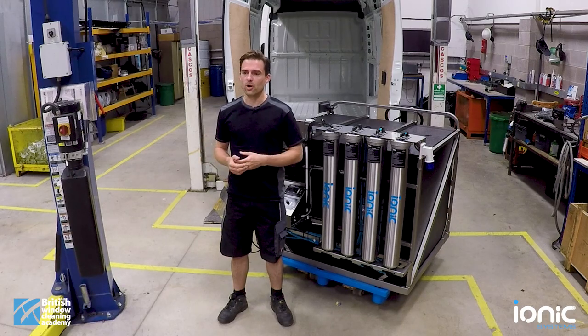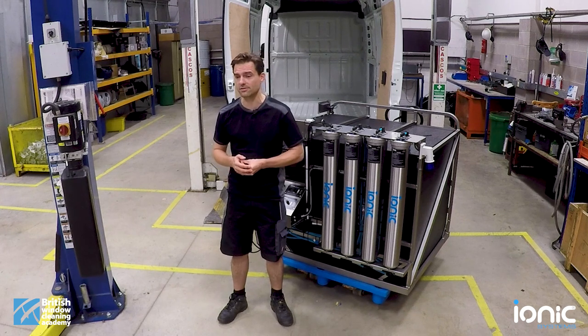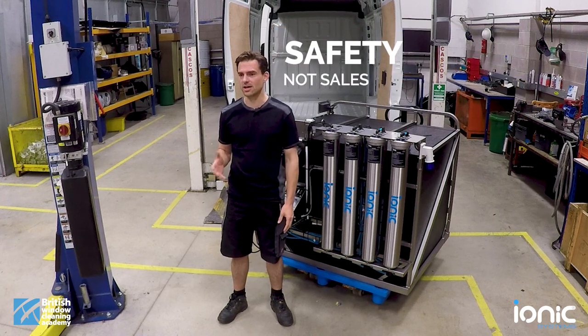You see, a water-fed pole system doesn't need to become completely detached and enter the cab in order to cause serious injury or loss of life. The whole point of testing should be to promote safety and not sales.